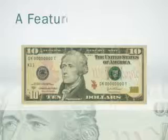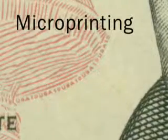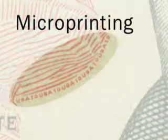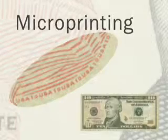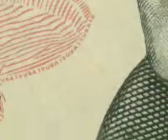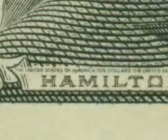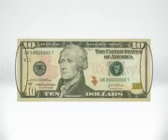And here's a feature that intentionally isn't easy to see: microprinting. Because they are so small, microprinted words are hard to replicate. The redesigned $10 note features microprinting on the face of the note in 4 areas. The word USA and the numeral 10 can be found repeated beneath the large printed torch. And the words the United States of America and $10 can be found below the portrait, as well as vertically inside the left and right borders of the note.